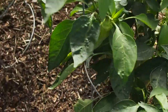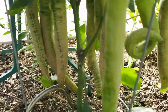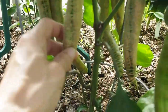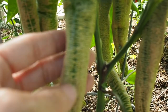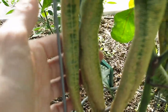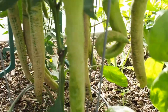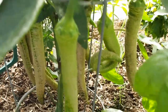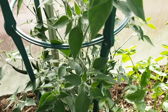And then this here is the Macedonian, and it's got a ton. You can see it's just loaded with huge peppers. So this pepper variety gets what they call embroidering. All the peppers have all these lines on them, and they're supposed to eventually turn red, but I'm not seeing any red ones yet. But there's quite a few peppers, and I don't think they're going to get much bigger than that, so it shouldn't be too long.